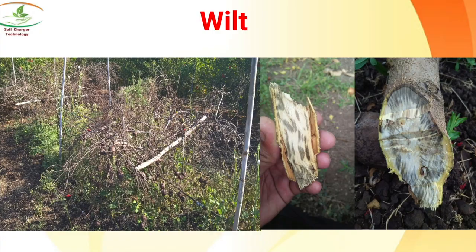The next problem we can see is wilt. I have one simple question for you. Which one will die first, the soil or the crop? The soil. First the soil will die, then the crop will die. If the mother is weak, her baby will already be weak. The same thing happens with our soil.